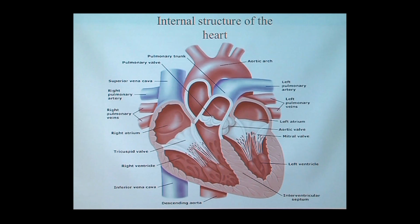That's the main left side pumping chamber of the heart, called the left ventricle. And that's the left side collecting chamber of the heart, called the left atrium. There's a valve in between there called the mitral valve. The main blood vessel of the heart, the aorta, comes off the left ventricle, taking oxygenated blood and supplying all over the body. And that's the aortic valve there. And this is the pulmonary valve, where blood comes off the right ventricle and goes into the lungs.